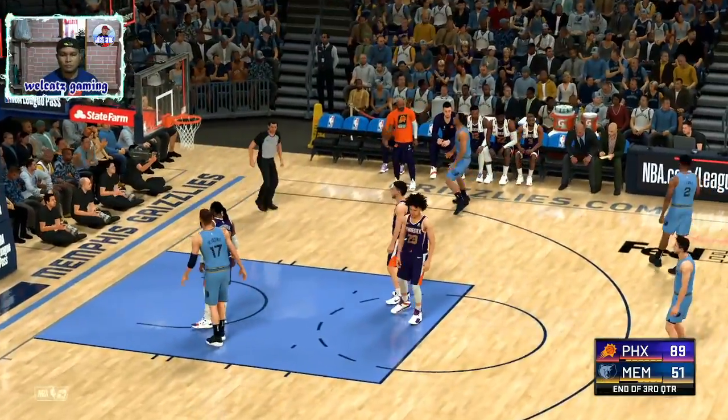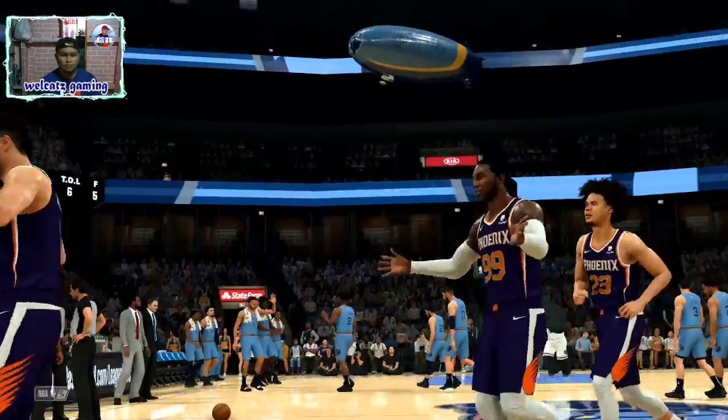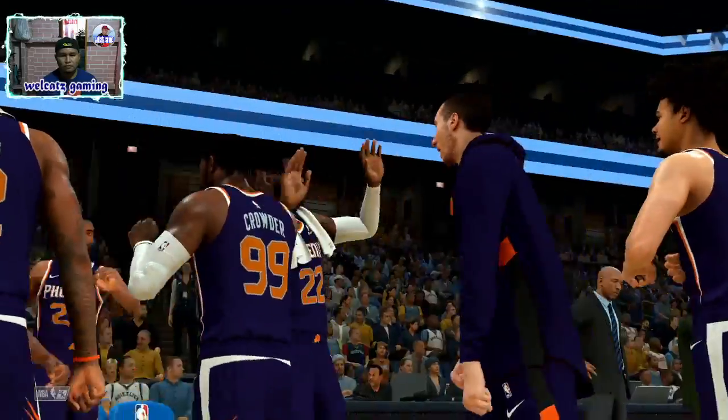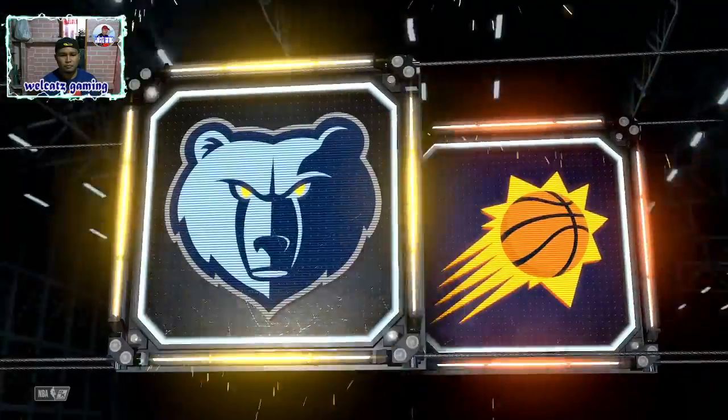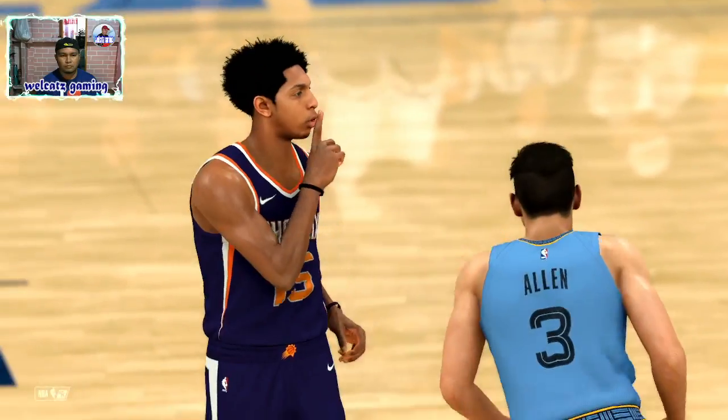And so it's Phoenix way out in front. Their lead at 38 points as we close out the quarter. From the field, they have been outstanding. Amazing shooting. That's what has them headed to a blowout. Don't go anywhere.